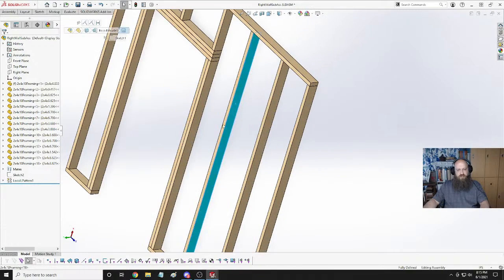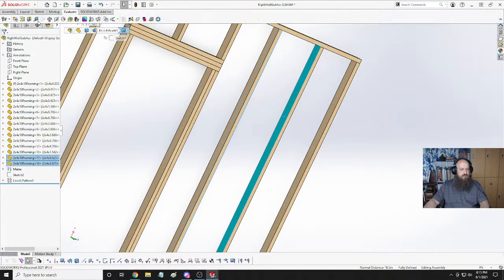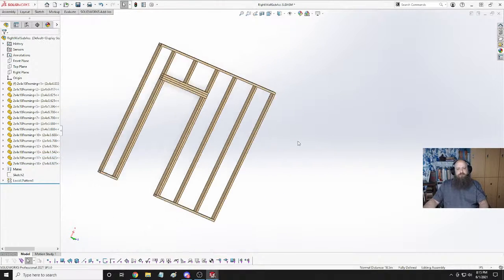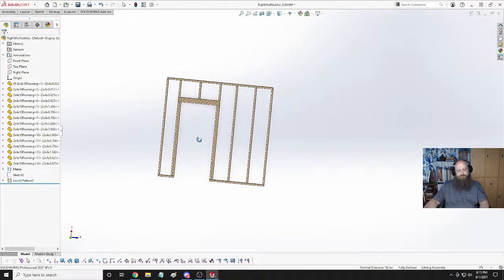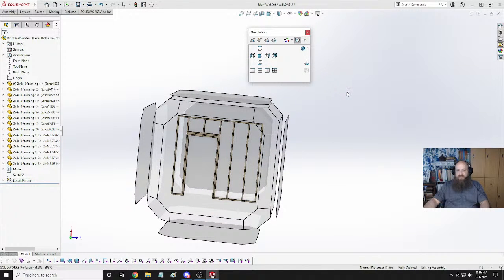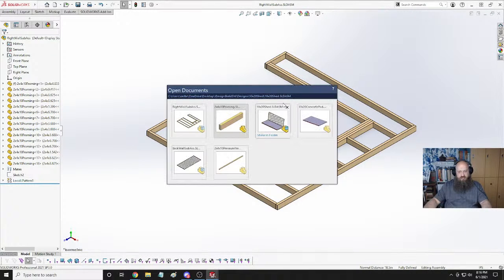And then the distance from here to here should be just about right. Doesn't have to be exact. 18.5, yeah, I'm okay with that. I think what we might do, we'll have to check some windows and see about that. Alright, let's get this in the assembly, and I think we'll call it a session. We'll go ahead and save that bad boy.